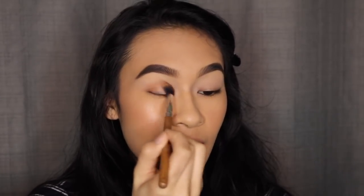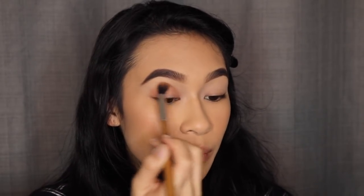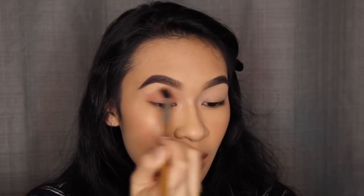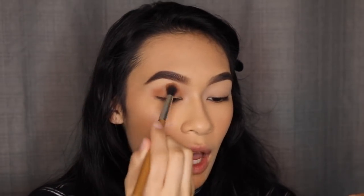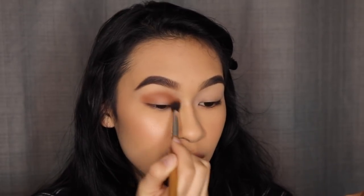We're starting off the look with the lightest brown in that palette, and we are going to work this into the crease. And as you can see, it's pretty pigmented, but I feel like once I start deepening it up and really getting in there, it starts to get a little patchy. But maybe that was because the last time I used this, I used one of the intense shimmers, and that's when it started to look a little weird. But we'll see if the neutrals come out really good.